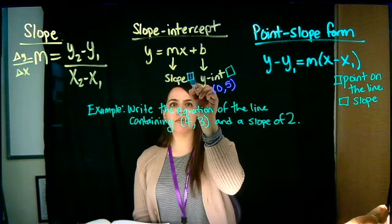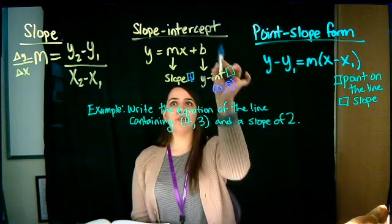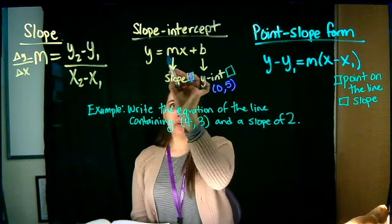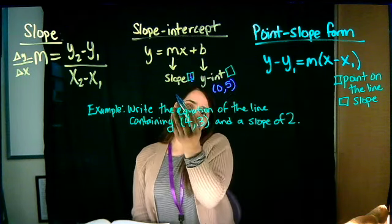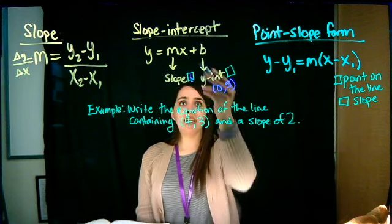Let's say the slope is 1/2. You can plug in 1/2 for m. This is the easiest way to find an equation of the line, y equals mx plus b. Now, if you're not given the slope or you're not given the y-intercept, you have to figure out both of those two things, and then you can plug it in.